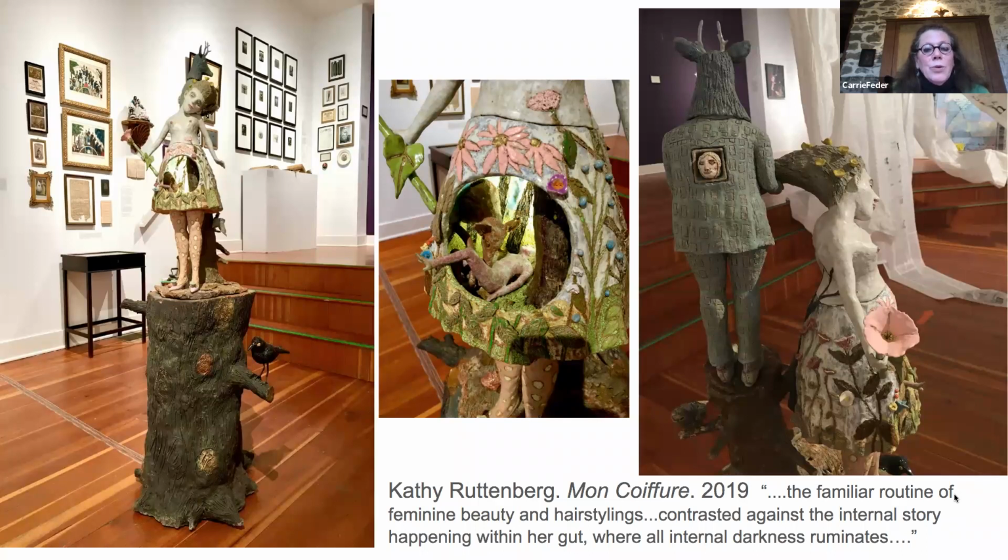This piece is by Kathy Ruttenberg, and her work has a fantastical quality, as if there's a man with a deer's head who's fixing her hair, and it's partially about that vision of a woman taking care of herself, or a man expecting her to look a certain way, but there is a dark side to it, as in many ways, the whole story has a dark side. The familiar routine of feminine beauty and hairstylings contrasted against the internal story happening with her gut, where all internal darkness ruminates. So there is a scene inside the skirt, which I encourage you to come and see, and you can have your own opinion of it. Next, please.